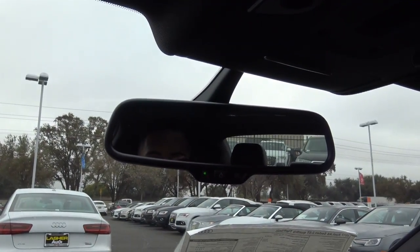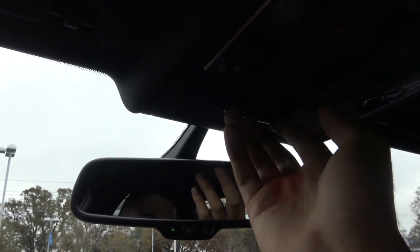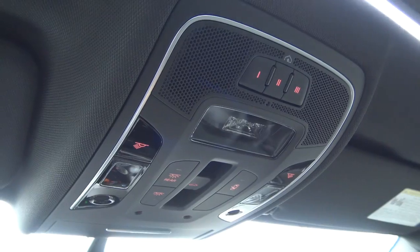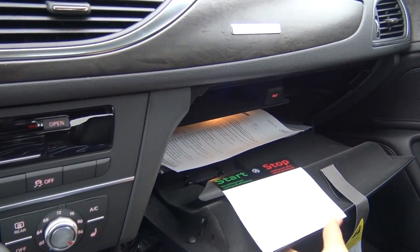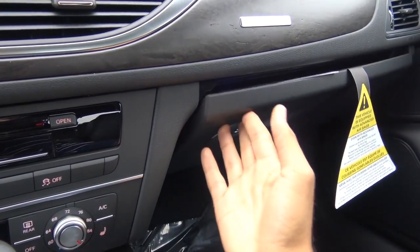Up here you do have an auto dimming rear view mirror, LED map lighting, and your sunglass container. And you'll also find your sunroof, as well as your garage home link, all that basic stuff there. You have your glove box compartment lined with felt and nice and damped too.